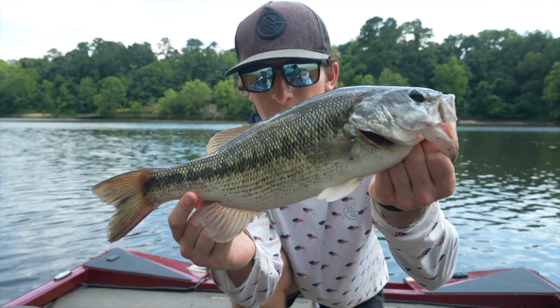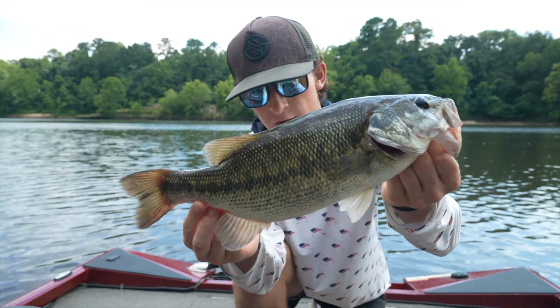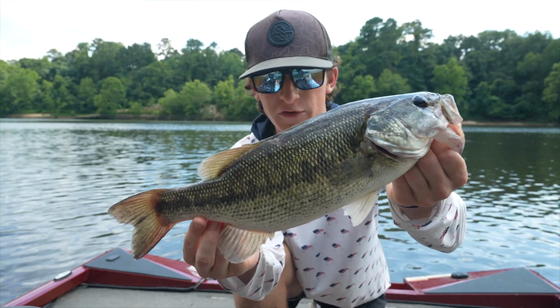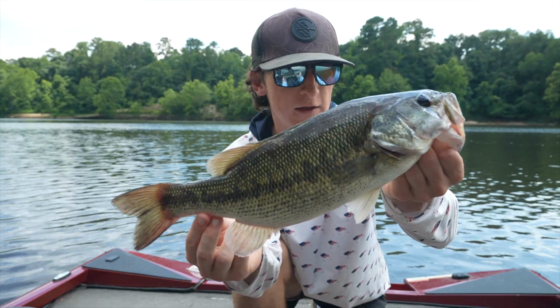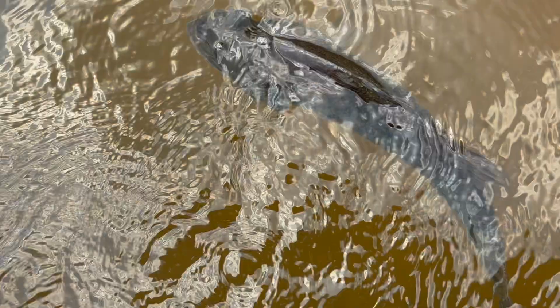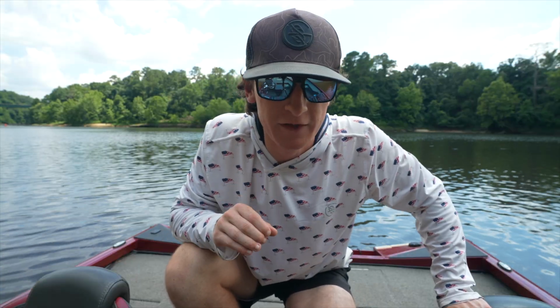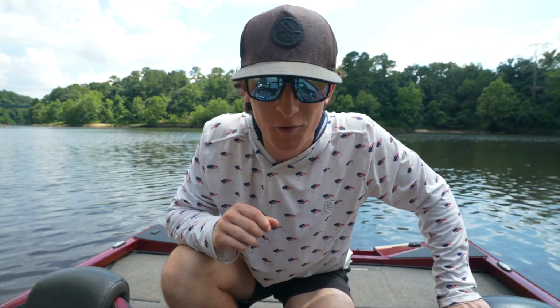1.78. Looks a lot bigger, but you know, the spotted bass just don't weigh as much as the largemouth. So good fish, very healthy, fought really hard. He's still fighting me right here, and just a beautiful fish. That fish literally went straight down into the depths, and I do not blame him. It is so hot right now.